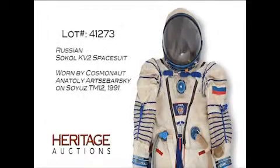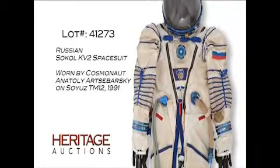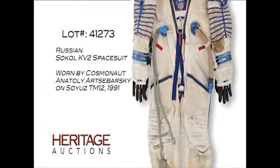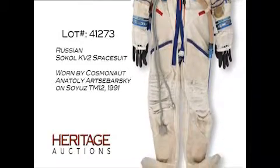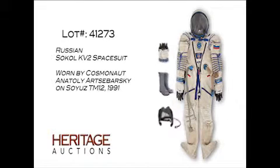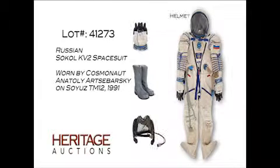This complete Russian Sokol KV-2 spacesuit was worn by cosmonaut Anatoly Artsebarsky on Soyuz TM-12 in 1991. This was a pressurized suit worn during the more dangerous portions of his mission. Rarely are Soviet spacesuits offered, particularly those as complete as this, with suit, helmet, gloves, boots, and headset included.